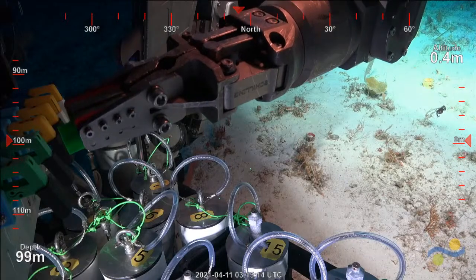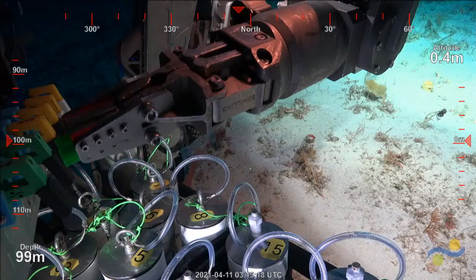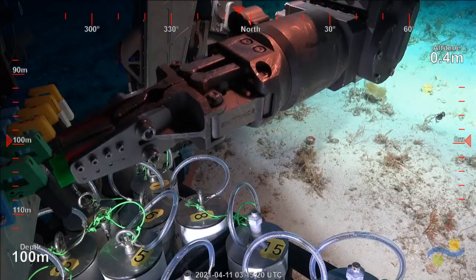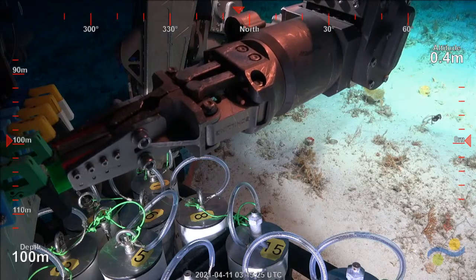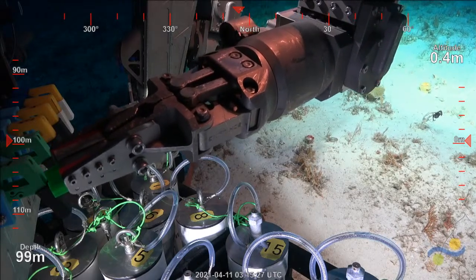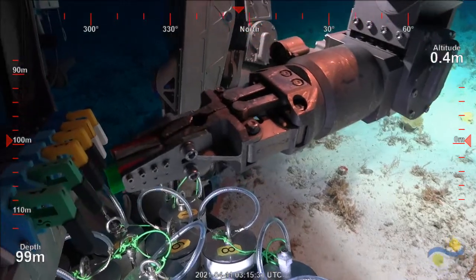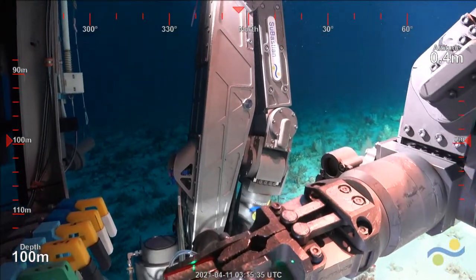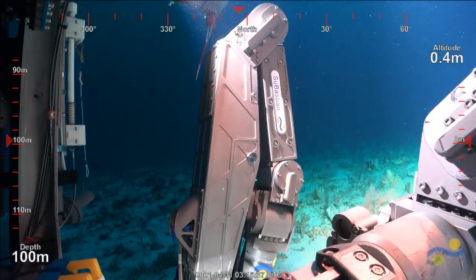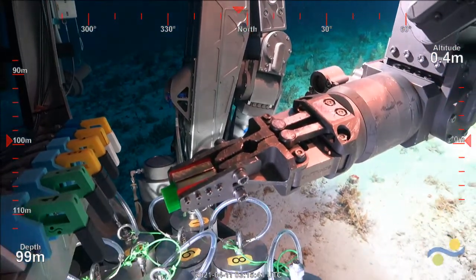So I see, Justin, you've just asked about the new bio boxes. Very good spotting on that one. Under the ROV arm there you can see the new system the guys have developed specifically for this trip, because we want to collect lots of coral samples, particularly for population genetics. We needed the capacity to store lots of little samples rather than putting everything together in one big bio box.